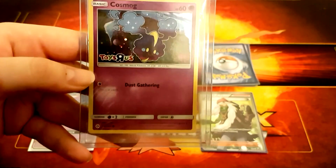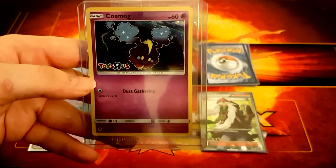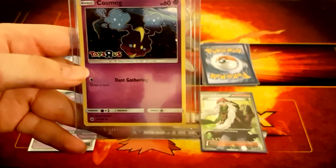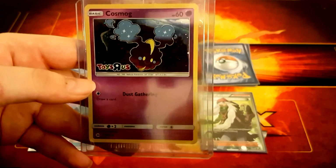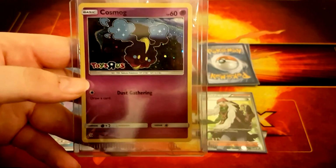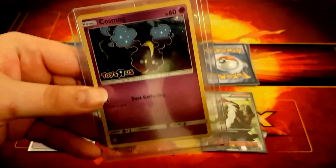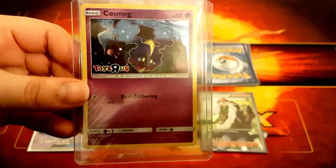I just want to point out that we don't get these in England. No, Toys R Us are horrible here apparently. They just ignore us. The only place we do get promos is a place called Game, which I don't think you have in America, but I think it's like a GameStop. It's just a video game store where if you buy a Pokemon product, occasionally you get a promo card with it. But yeah, we couldn't get this and CuriousCleffa sent us one. It's really nice of her.